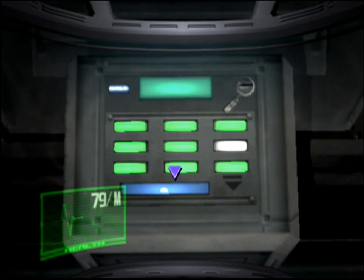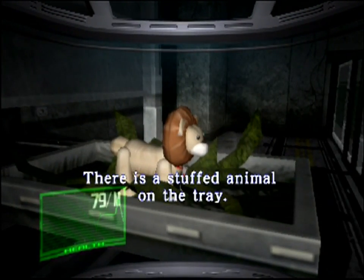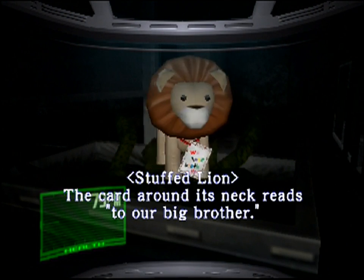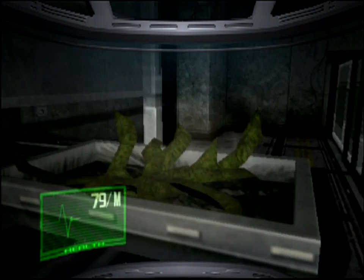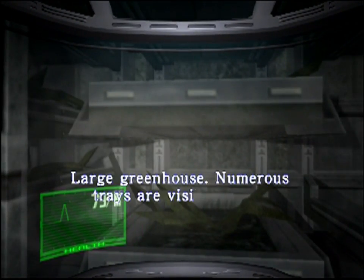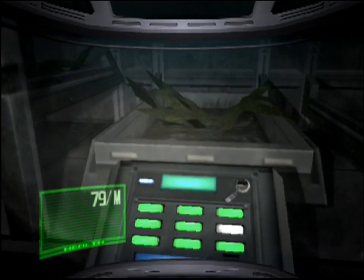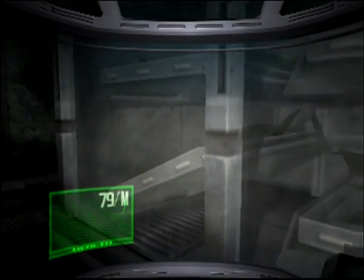And once you have the tray in place, just press the blue button down here, and that causes the tray to pop out, and we get our prize. Also, in case you were needing a healing item, there is a syringe hidden away in another one of these trays. But I think we're good for right now, so let's go ahead and give those young girls their missing brother's birthday present.